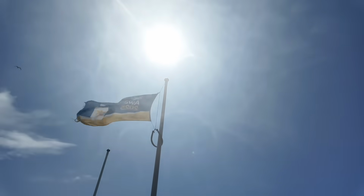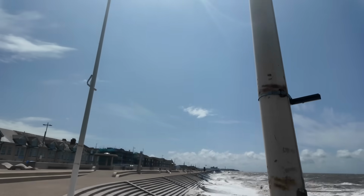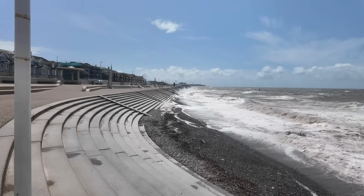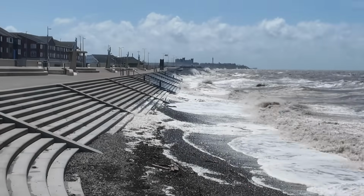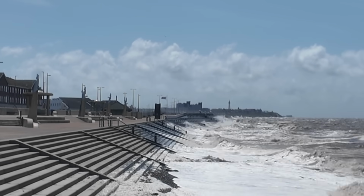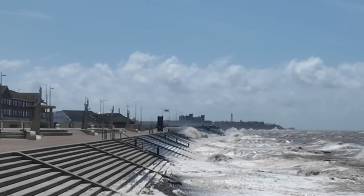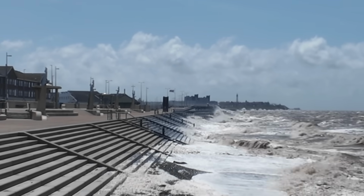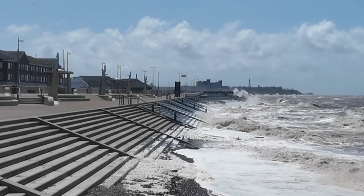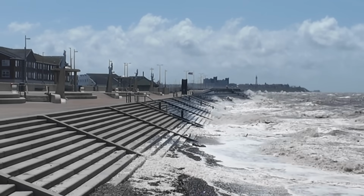The seaside of all flags flying in the sunshine. Right, now here I'm going to zoom in and hopefully you'll be able to see. Can you see there's a big straight brown sculpture next to a flag flying? That's the shipwreck memorial, and next to the shipwreck memorial the shape of the sea wall changes into sort of blocks.